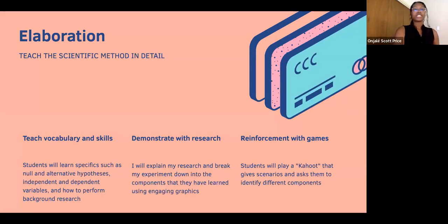Then elaboration. This is where you teach things like the null and alternative hypothesis, independent and dependent variables, and ways they can perform background research for their topic. Then I would demonstrate with my own research, breaking down my independent and dependent variables, and the background and implications that I learned. Then we could reinforce with a game, a simple Kahoot, which tests their understanding.